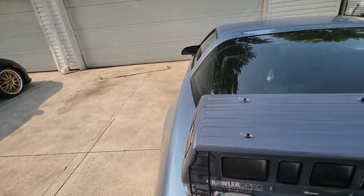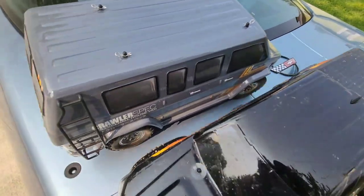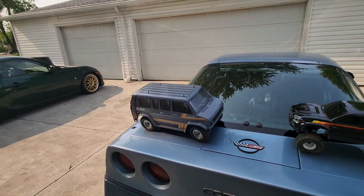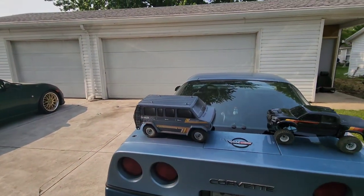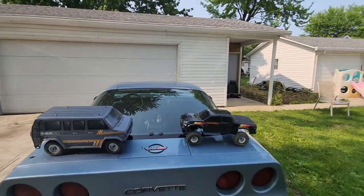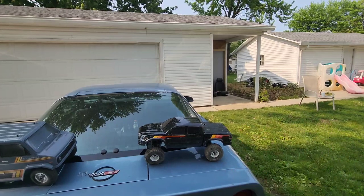Let's get these wheels and tires lined up. Oh no, they're both a 12.3 wheelbase. I really thought that was longer than that. So that is a more standardized wheelbase than I thought, which is kind of crazy in my mind, honestly. But yeah, it's not a bad little truck.